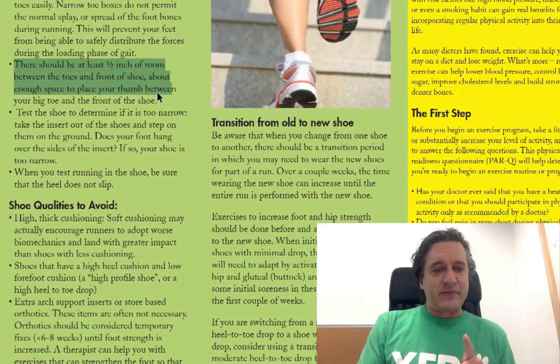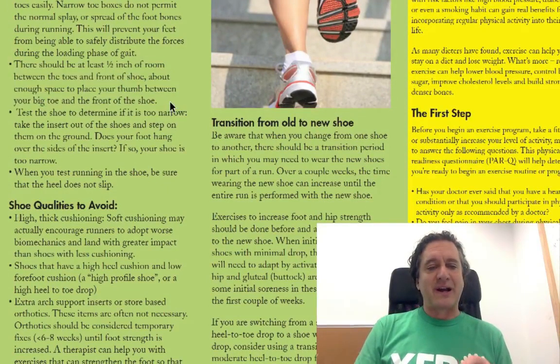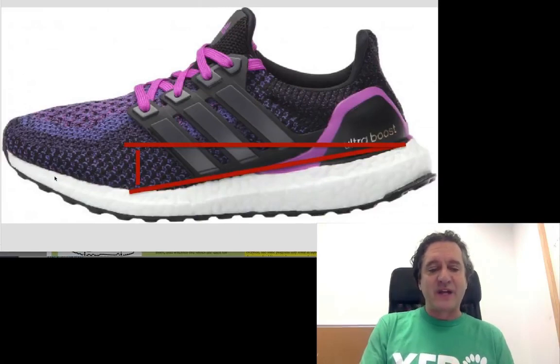Here, let's go to this. There should be at least a half inch of room between the toes and the front of the shoe, about enough space to place your thumb between your big toe and the front of the shoe. I disagree. And here's why they make this recommendation, though. It's a great recommendation if you're buying one of these regular shoes, okay? And the reason why is because of all this foam between the outsole and your foot.